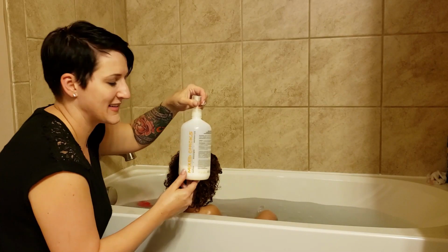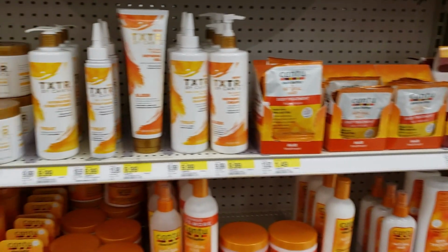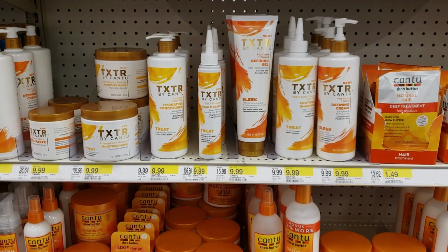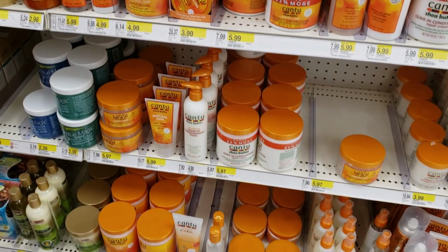So let's jump into the different products that you can use. We've got different shampoos, which some of my favorites include Mixed Chicks. Creme of Nature is great. We've also got Cantu, which is an affordable line that everyone can afford. And they've got so many different great products that work perfectly.